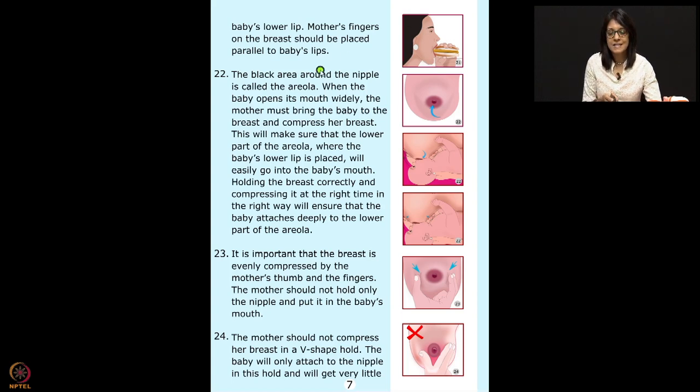Now, let's see number 22 point. So the black area around the nipple is called areola. So when you're talking about areola, you need to tell mother what areola is. When the baby opens his mouth widely, the mother must bring the baby to the breast and compress her breast. This will make sure that the lower part of the areola, where the baby's lower lip is placed, will easily go into baby's mouth. Okay?